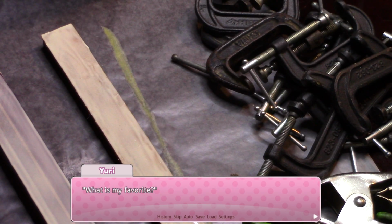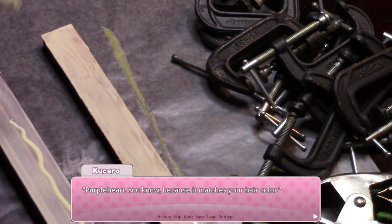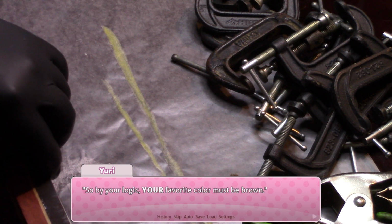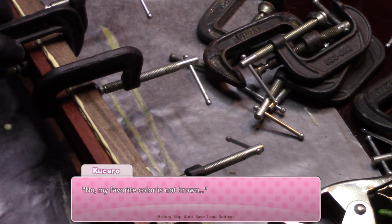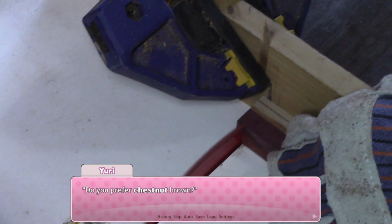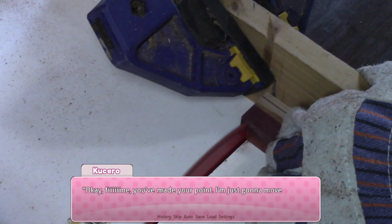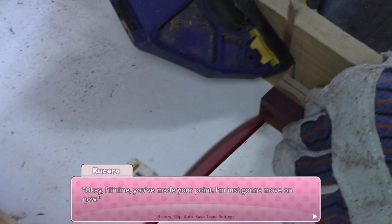What is my favorite? Purple Heart. You know, because it matches your hair color. Ah, I understand. So by your logic, your favorite color must be brown. No, my favorite color is not brown. Truly, my mistake. Do you prefer chestnut brown? Okay, fine. You've made your point. I'm just going to move on now.